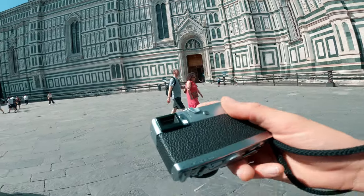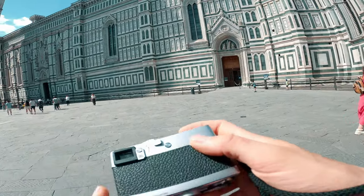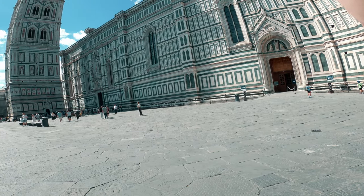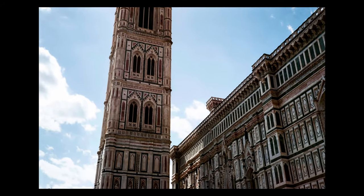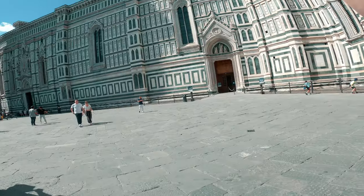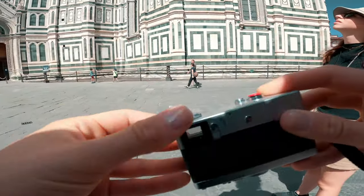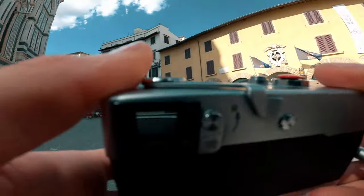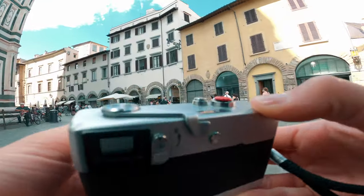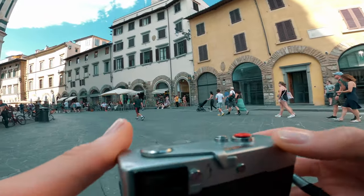It's hard to find good subjects in those conditions, so I took the first shot at the church, with the only purpose of advancing the film, and I do regret that. After a terrible start, I managed to take a sneaky shot at this guy. I love the background and the pose.